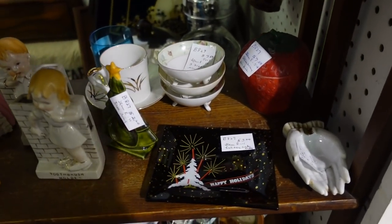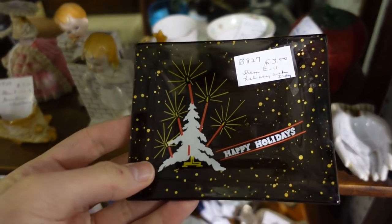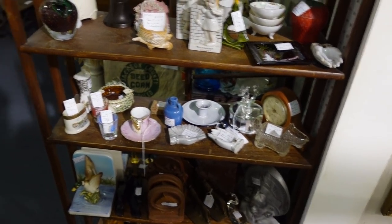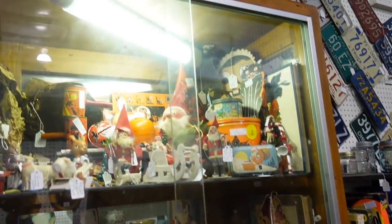This caught my eye. It's the Howe's Glass. It says Happy Holidays. Can you see on the back, the bottom there? $3. I'm not going to do it because I have a whole year to wait until I could sell that again. Look at all their Christmas and Halloween up top.